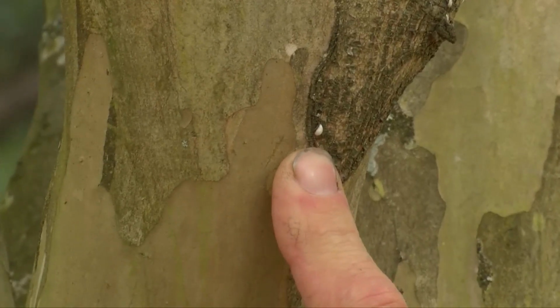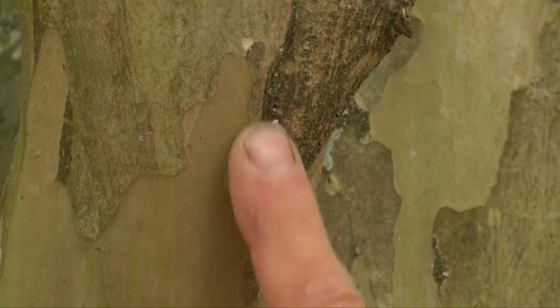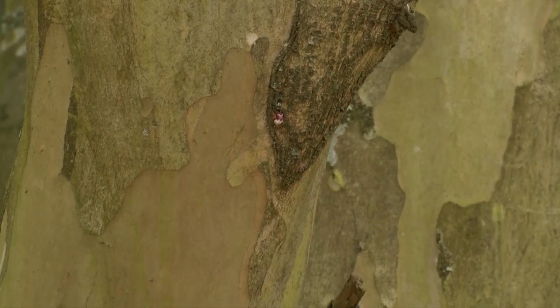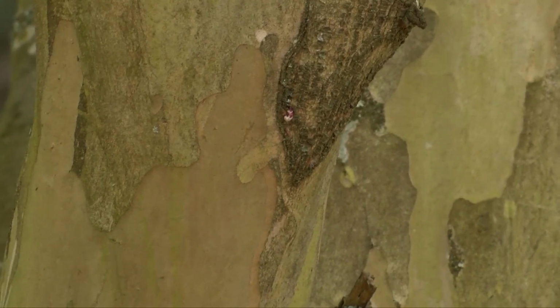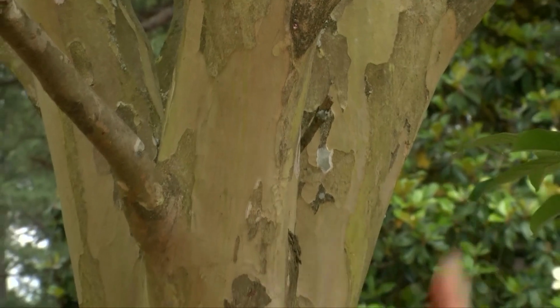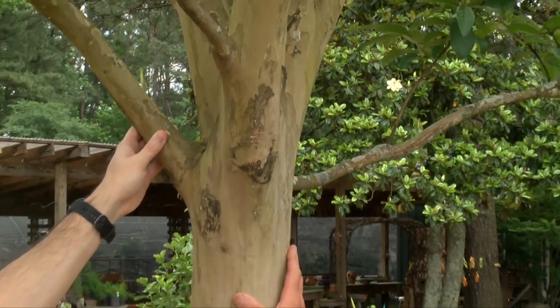Just because you're treating doesn't mean it might not come back. If you're not sure, I'm just going to give that a little push. You can see it's a little bit of red in there. Yeah, so that is a live active scale. And if left untreated, by this time next year, the scale is going to move up and down this and multiply. The aphids are going to start coming, and then the fungus will start coming as well.